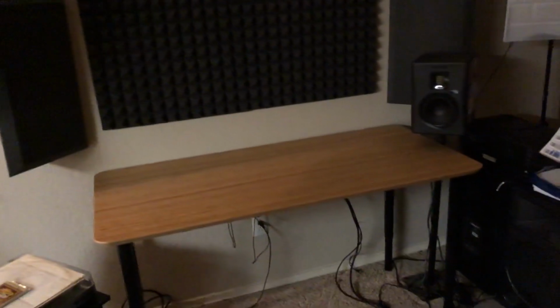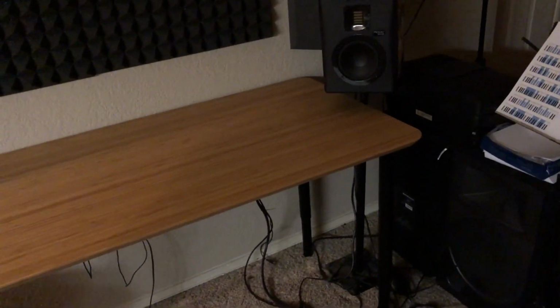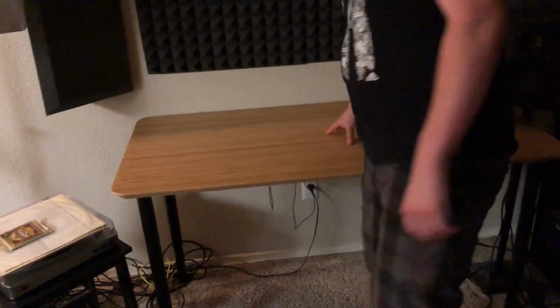Okay, this is the next step. I had to take down one of the monitor stands to get the desk in, but I'll set that back up in a minute. This is my new desk. Cable management underneath is clean. I did all the routing underneath. Those cords just hanging are gonna go up and above. That's why they're hanging. But it's looking sick.